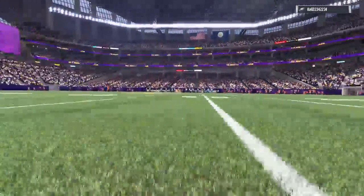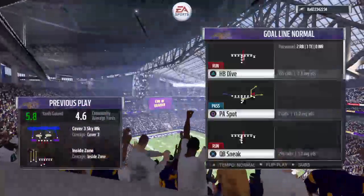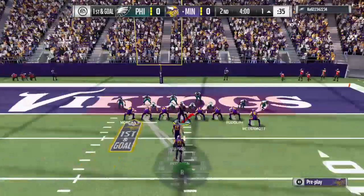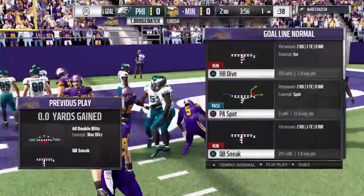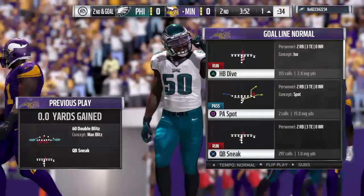I'm Brandon Gaudin. Second quarter begins with the Vikings holding the football, and they've got it here with a 1st down. Possible run anticipation here as the D-line sandwiches together. Bridgewater with a keeper. No gain on the play, and it's going to be 2nd and goal. Oh, yeah, good surge defensively.